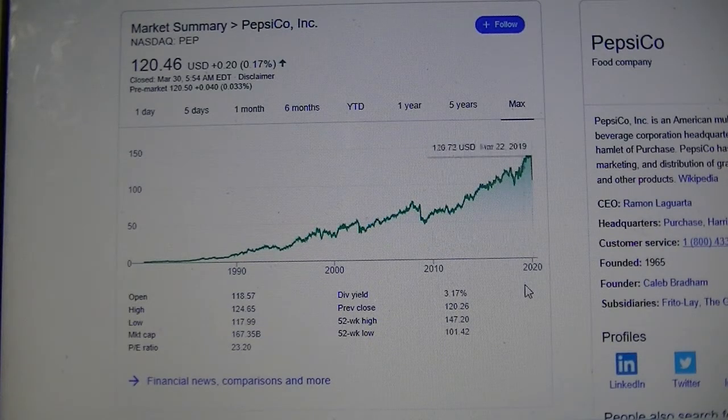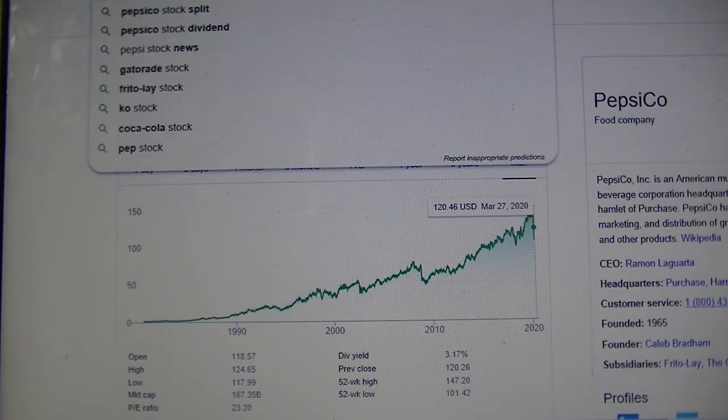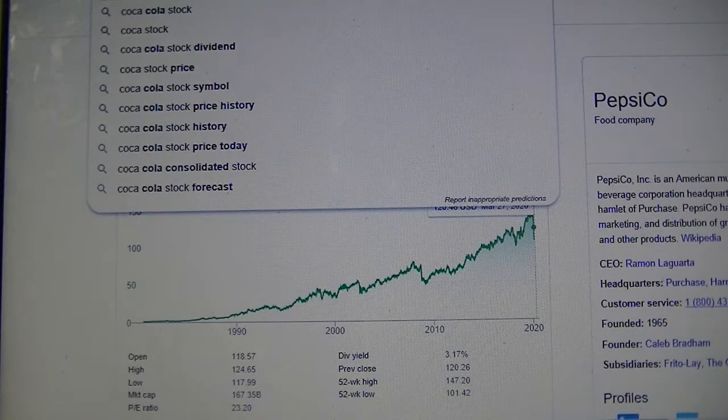So I don't know if it's showing us the industry it is in, but you can see that's a product that we consume even during a recession or a pandemic. Pepsi is still selling their product. So Pepsi is good for your portfolio for the long term. Now trading stocks. What about Coca-Cola? Is it Coca-Cola?